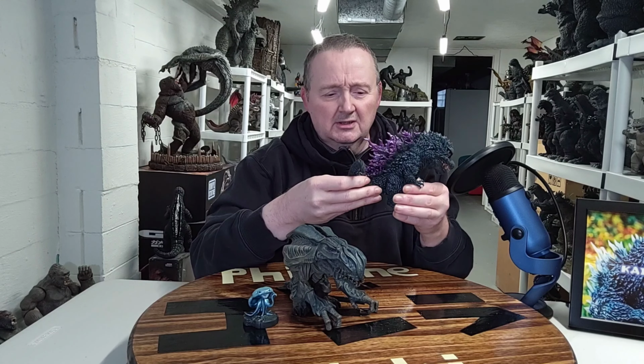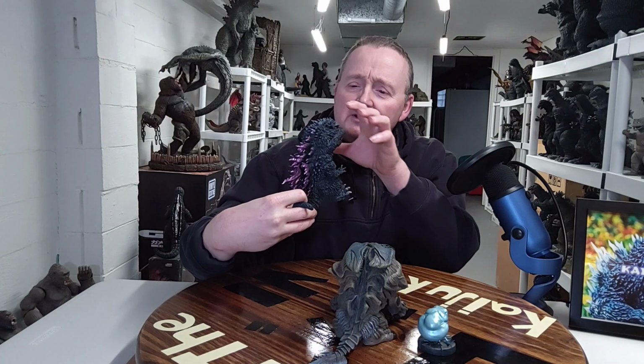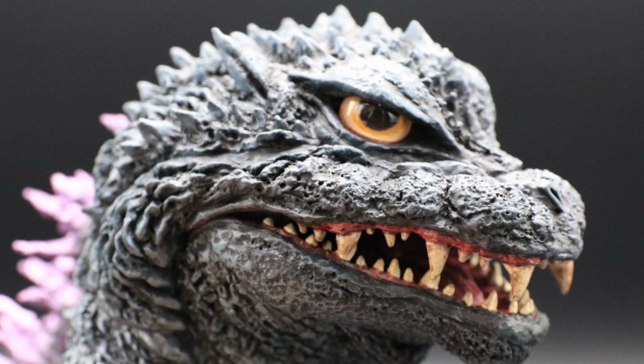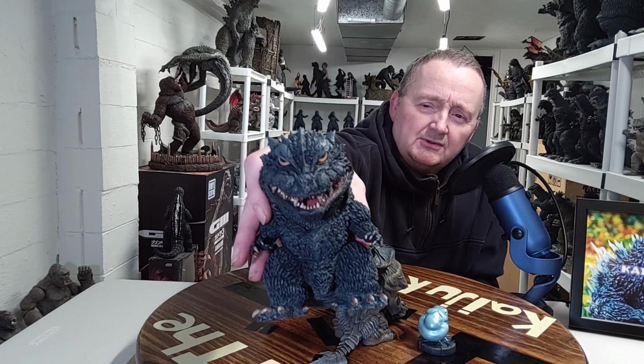Really cool little figure. Very menacing look on Godzilla 2000. Mouth is slightly open, and I'm fine with that. If you look at it, it's nicely done. He has some pointy little ears there. His eyes are the white eyes with the big black pupil with some yellowish orange around it. So they caught that rather well. Teeth very nicely done on this little Godzilla 2000. You can see some individually sculpted teeth there, nicely captured.